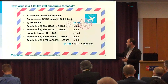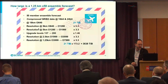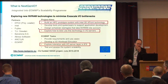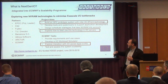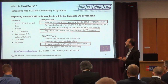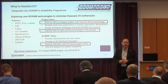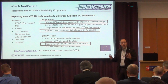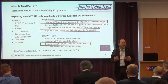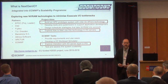But I think this is going to be the data set that we will have to work with. And this is where Next-Gen I/O comes in, right? The Next-Gen I/O project, with 8 partners, where ECMWF was the leader. We were brought in to do 3 things. One, to help out with setting the requirements. This is a co-design project, very successful in my opinion. Really very good interaction between the application people, the hardware people, the middleware people.